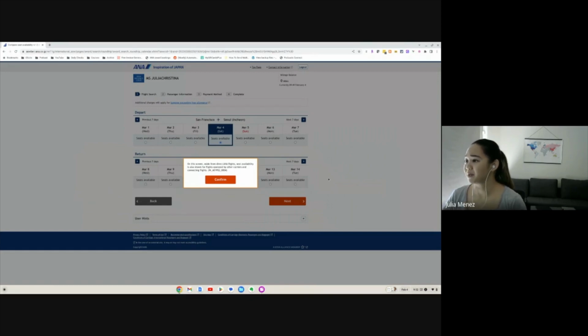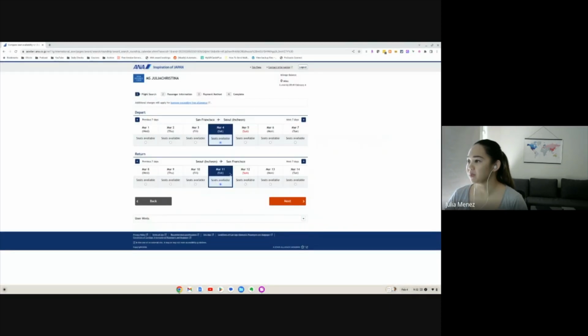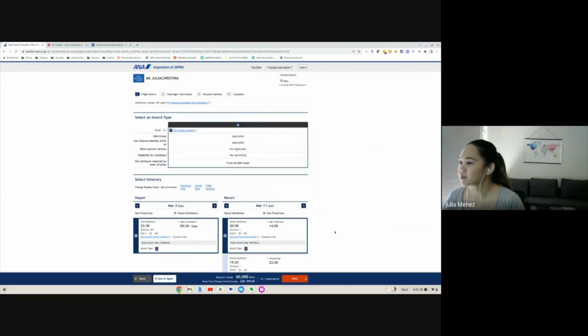We basically have our pick of any dates that we want. March 4 is available. If we click confirm, we can pick March 11. So let's go ahead and click these dates and see what routes are available and how much ANA is charging us on points to book these flights. Let's go ahead and click next. Okay, so here we have the results from ANA for flying to Korea.